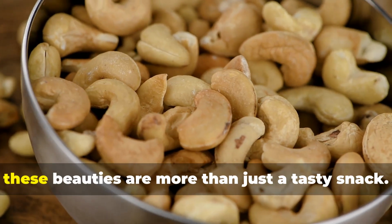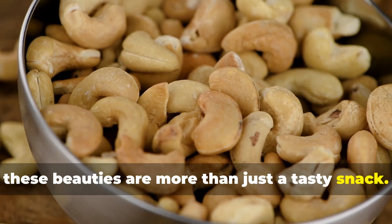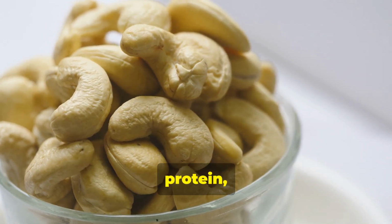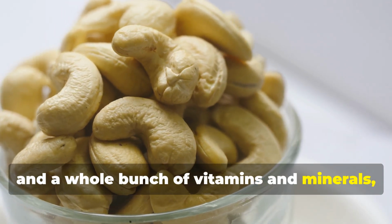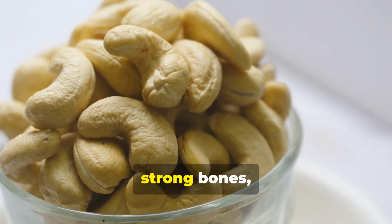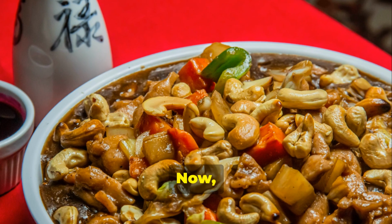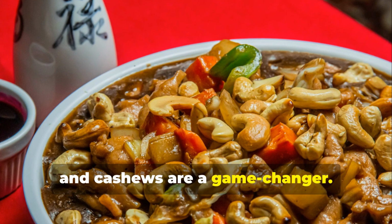Right, let's talk cashews. These beauties are more than just a tasty snack. They're like little nutritional powerhouses. Packed with good fats, protein, and a whole bunch of vitamins and minerals, they're brilliant for a healthy heart, strong bones, and even help with weight management. Who knew, right? Now, I love me a good curry, and cashews are a game changer.